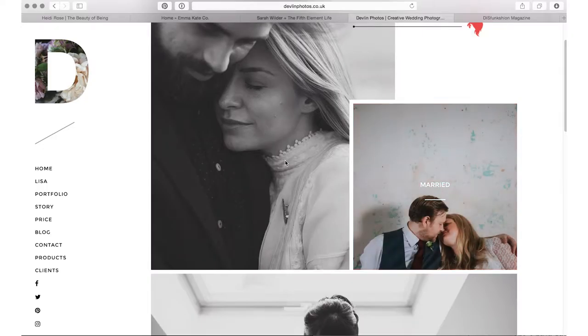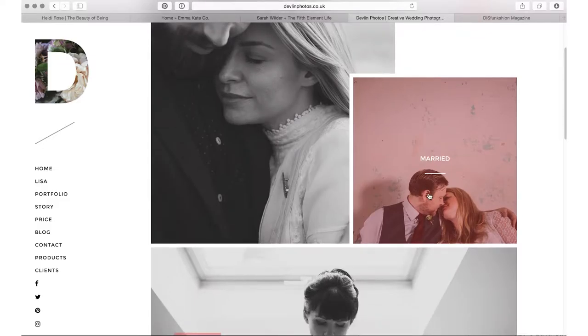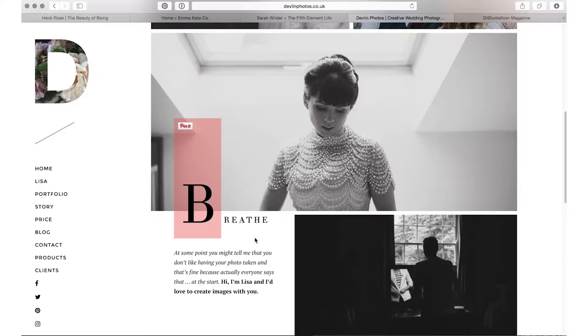Her links to her different offerings or services are actually built into her other photographs. So you can see if I hover over this, it says married. So this is obviously the wedding photography she does. And her very first thing that you read says breathe. And obviously when you read breathe, you usually take a breath. And then it says, at some point you might tell me that you don't like having your photo taken, and that's fine, because actually everyone says that at the start.